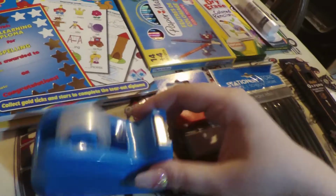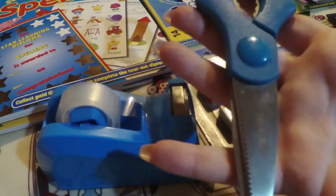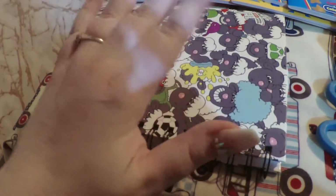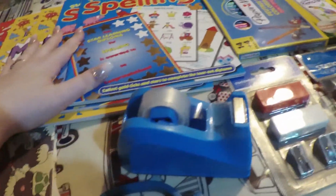I've got some sellotape, so always have a sellotape and this on hand because the boys find it frustrating if they don't have it. And a nice scissors. We've also got some notebooks as well, so they can do some work from their notebooks. But yeah, this is the haul that we've got so far. We tend to just go out and buy what we need when we need it, because it's pointless us going out and just buying an absolute load of stuff because it won't get used until a few months.